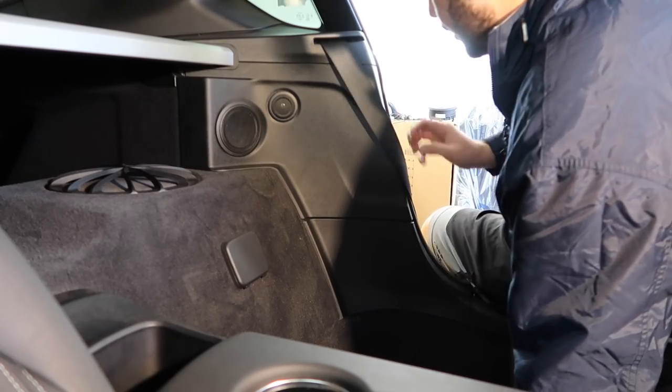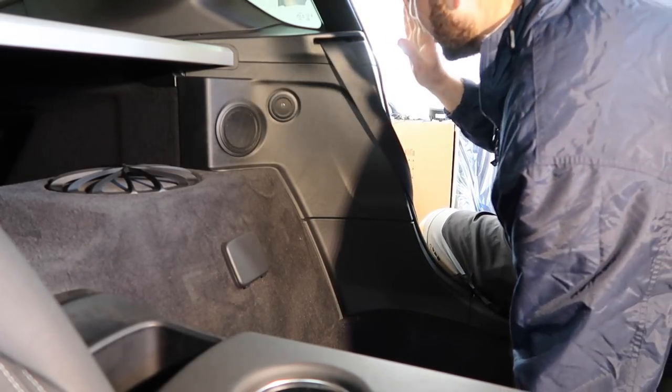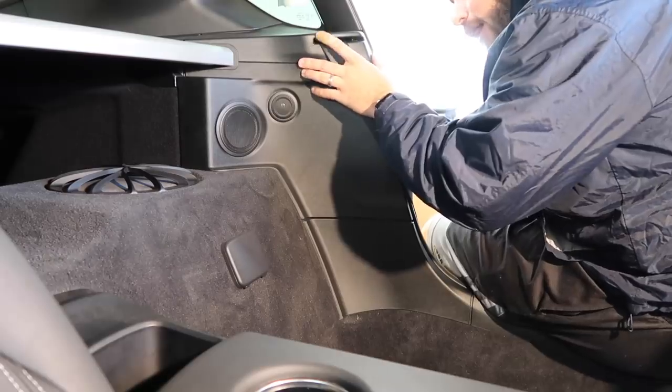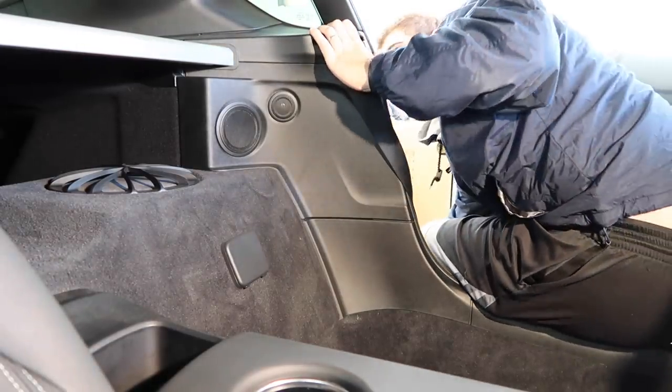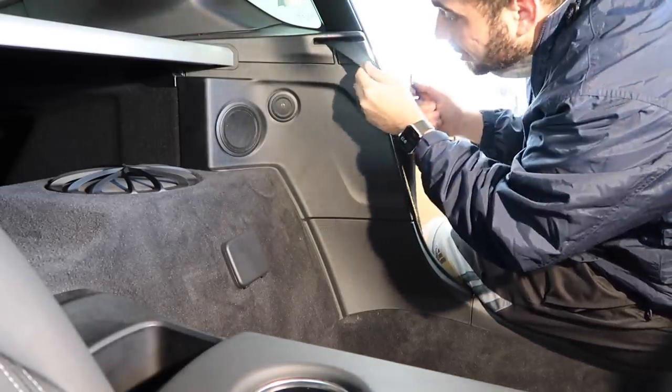Now, I don't really know how hard it is gonna be to get this seatbelt out, but we're just gonna start pulling things apart because I've actually never done this before, obviously. And I don't think there's many videos on this on YouTube either. So let's just go ahead and send it, and I'm just gonna do it the way I would do it if it was a BMW.